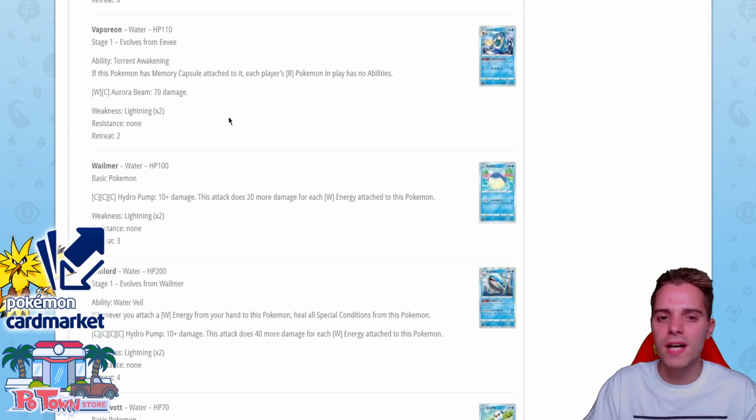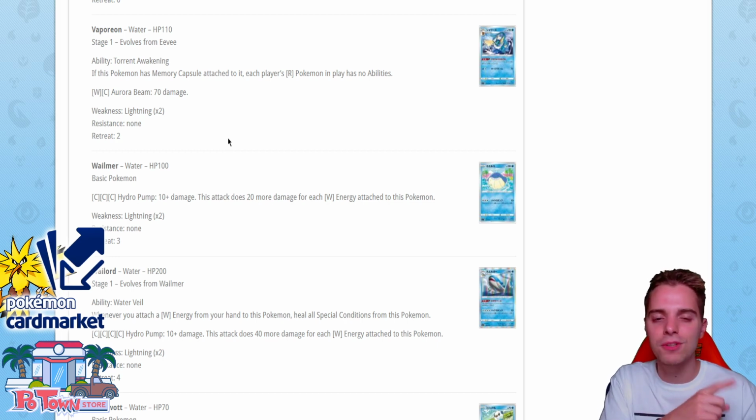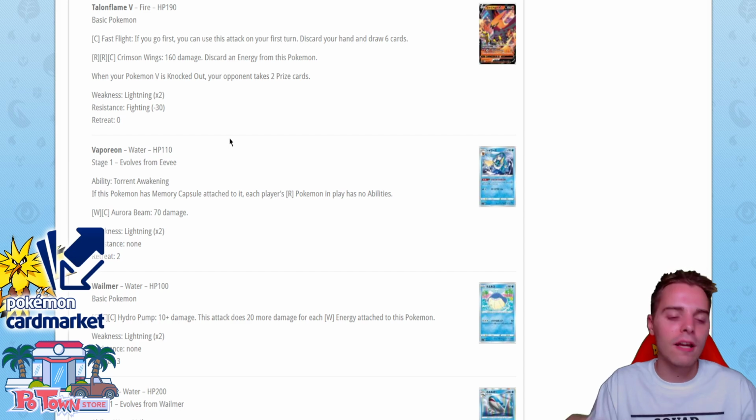So Vaporeon, we talked about that, shutting down fire abilities, aka Heatran GX. I don't know if there's any other abilities, like in the past we had Macargo GX, but that has been rotated out. Oh yeah, fire abilities cannot be played, and that does not state V Pokemon or GXs.